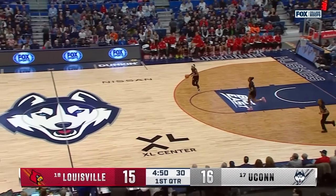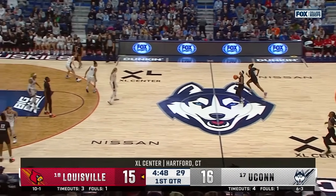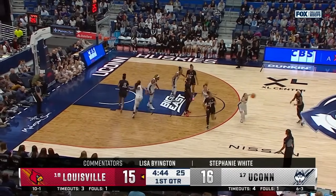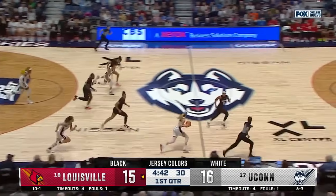The thing that separates him is that he's willing to take chances. You see it a lot on the defensive end of the floor. He thinks outside the box. He tries to be on the cutting edge.